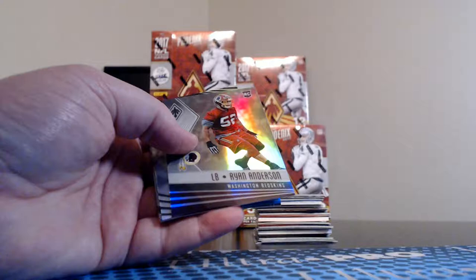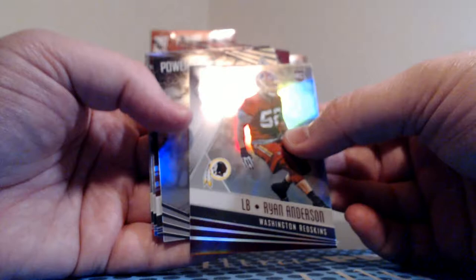Ryan Anderson for the Redskins. Power Surge Bruce Smith, both non-numbered. Kurt Warner, 194 of 299. Calvin Johnson, J.J. Watt, and Zay Jones, all non-numbered. Adrenaline Rush, Marcus Allen, 116 of 299 for the Raiders. Eli Manning, that one is 67 of 75, yellow.